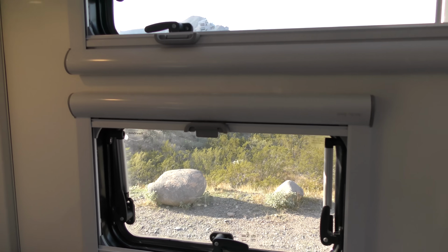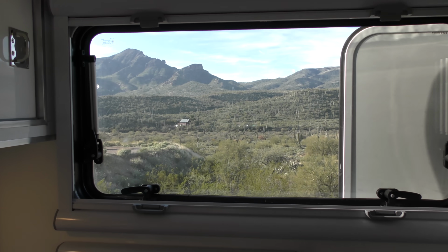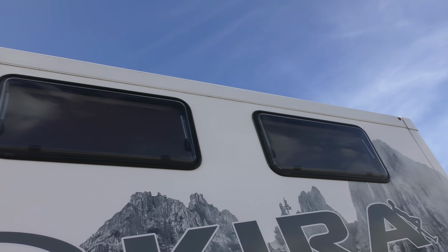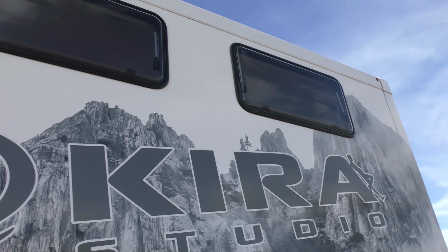And then we've got the Arctic turn windows, which are all double pane as well. We get minimal, if any, condensation on these things. It's absolutely fantastic. I can't say enough good things about the product.